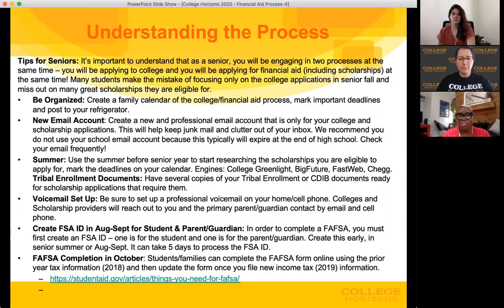If you don't have a voicemail set up on your home or your cell phone, now's the time to do that. You will find that colleges and scholarships might reach out to you and again, your parent and guardian via phone or email. For the FAFSA, one thing to know is that for your FSA ID, everyone will need to sign up for this, the student and whoever is acting as parent and guardian. And that is a way that you legally sign those documents because it is electronic for the most part. So you will need an FSA ID.